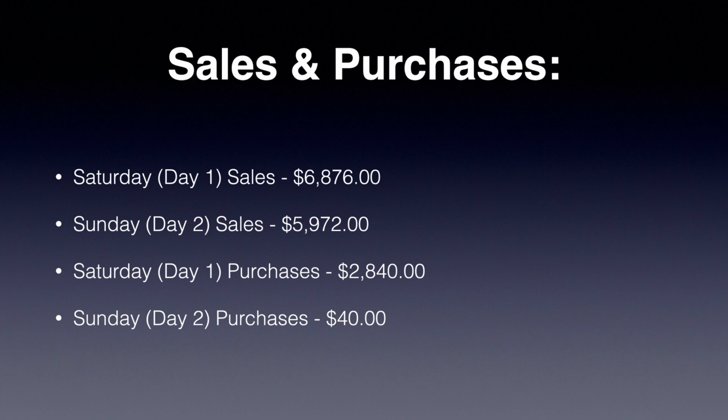I went down there with high expectations that I was going to sell a lot, but I really wasn't expecting to sell this much over the course of the weekend. So my Saturday day 1 sales, $6,876. Sunday day 2 sales, $5,972.